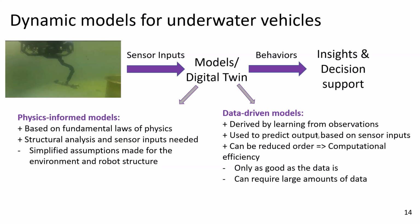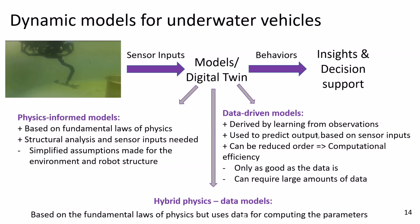With the rise of machine learning and artificial intelligence, these are starting to become more popular. However, these models rely purely on data gathered with a system. So we need a system in order to get the data, right? It's kind of a chicken and egg problem. These models are only going to be as good as the data we collect, so they can require large amounts of data. A combination of benefits would be to combine these two, the physics and the data-driven models, in hybrid physics-data models.